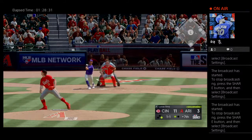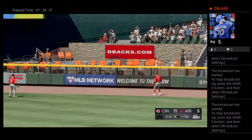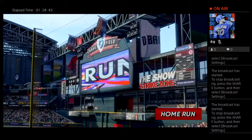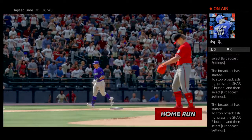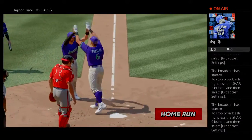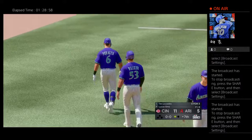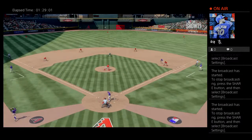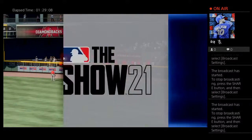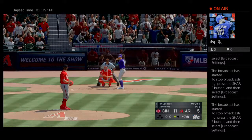The 1-1. And it's belted high and deep into right center. Adios, pelota. David Peralta with a 2-run shot. First home run of the campaign for him, and this lead has been cut to just 6 now. Well, when it left the bat, I didn't think it had the height to even clear the fence. Shows you how much I know. That thing was a laser shot that just kept going and going and going. Wow, that was impressive. Up next to the Diamondbacks, the shortstop.